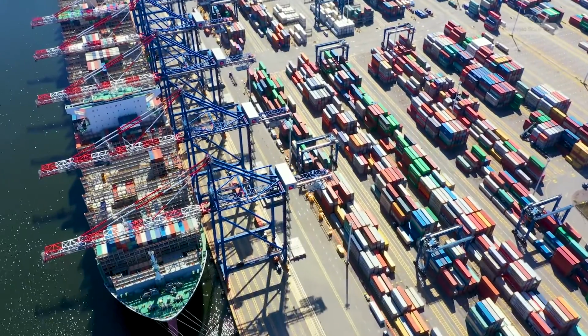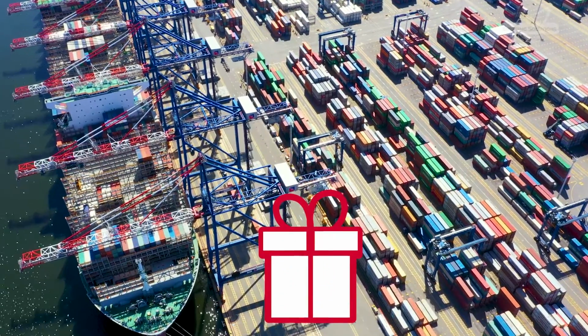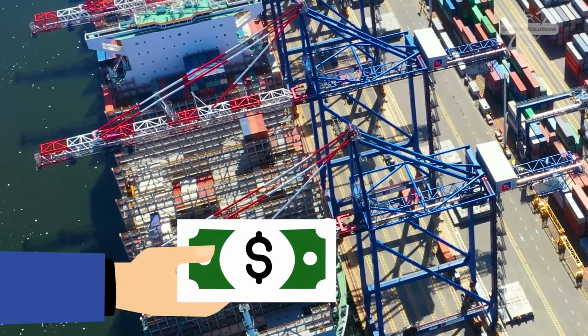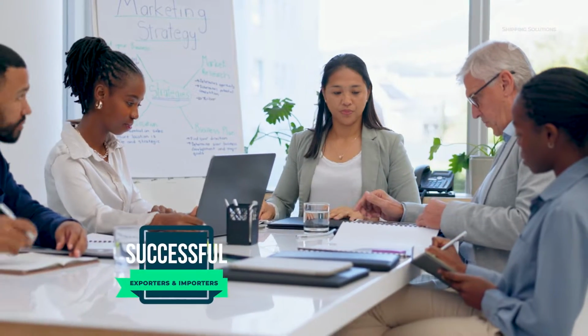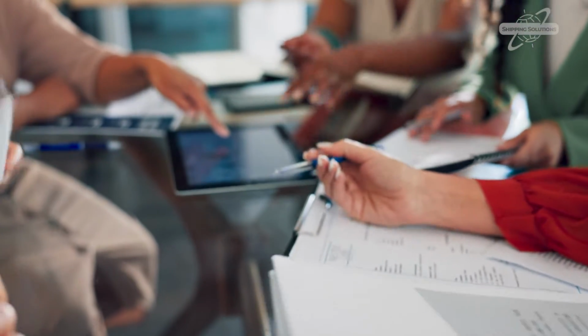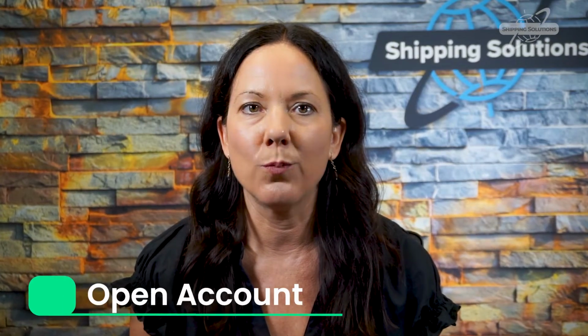For exporters, any sale is a gift until payment is received. For importers, any payment is a donation until goods are received. Successful exporters and importers recognize this conundrum and are able to negotiate payment terms that recognize the inherent risk, yet meet the needs of both parties. Today I'll explain open account.